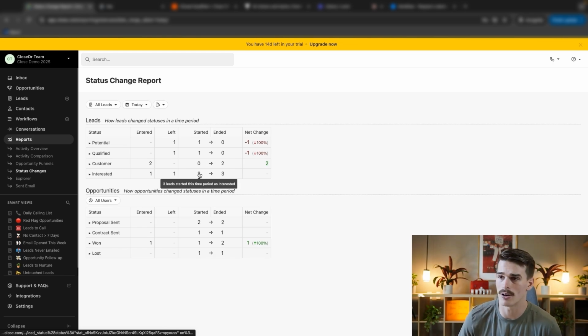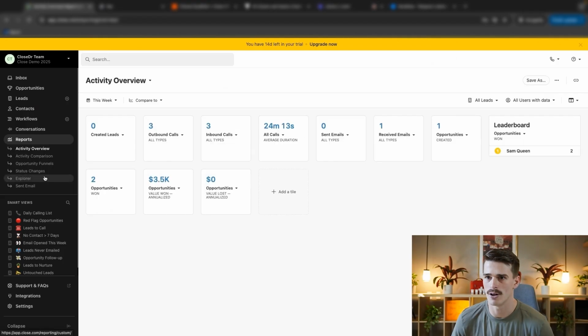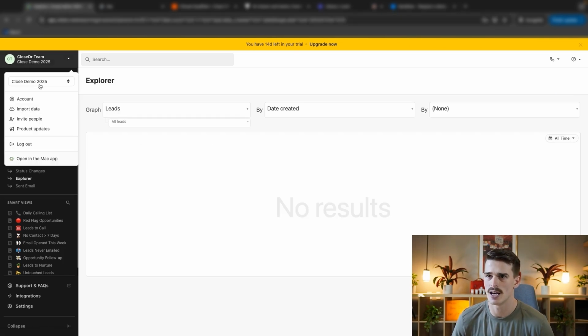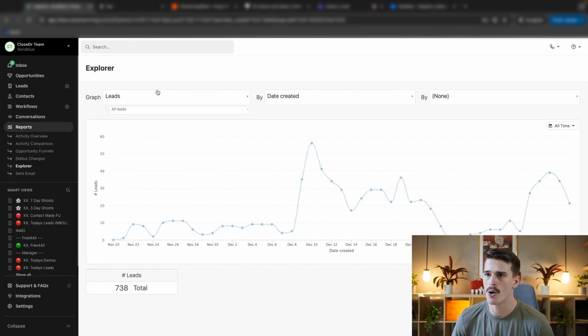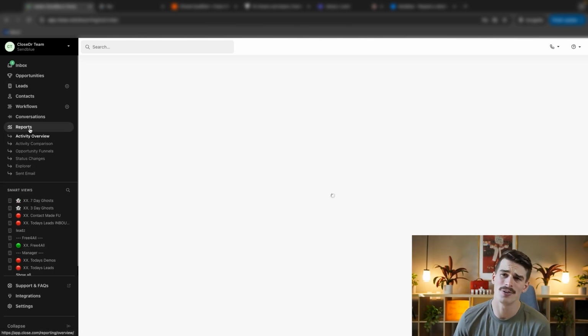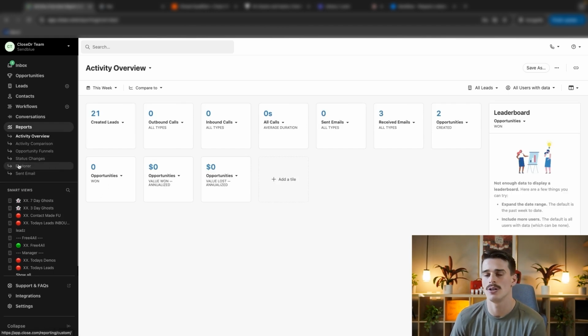And what I love about Close is all of these numbers are clickable. You can actually see who the leads are and where they are in the sales process. The Explorer tab is a really, really cool one. Let me hop inside of another account again. Boom! I've graphed leads over time by date created, all time. Here's the leads and the growth, and you see what days we get them. And if I want to show the leads on a certain day, I click on that day, and I can see all the leads. Really love the Explorer tab. You only get it if you use the enterprise plan though. You've got to be on enterprise.